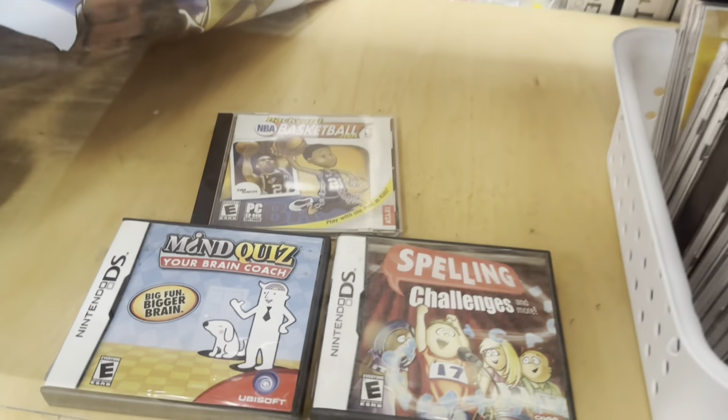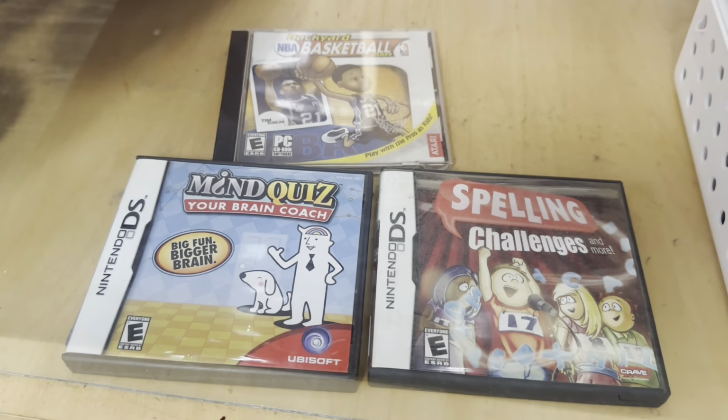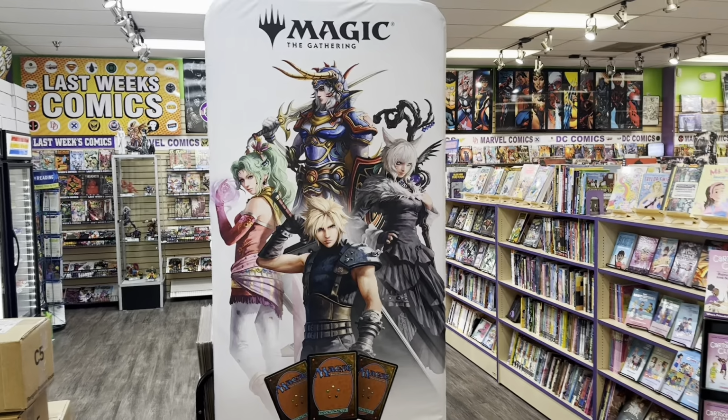Guys, I did find these video games. These are just sort of randomly put in the store, but hey, there you go. We do have some games. Of course, tons of role-playing games, but actual video games. Well, there you go, guys.